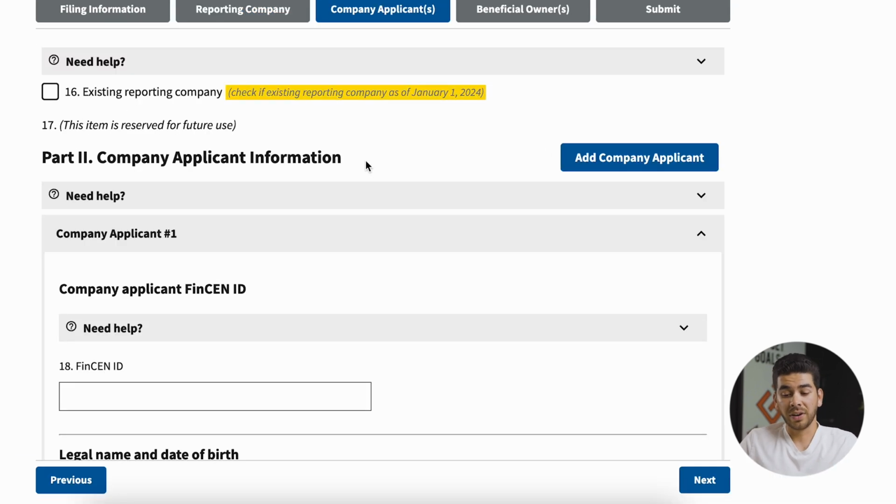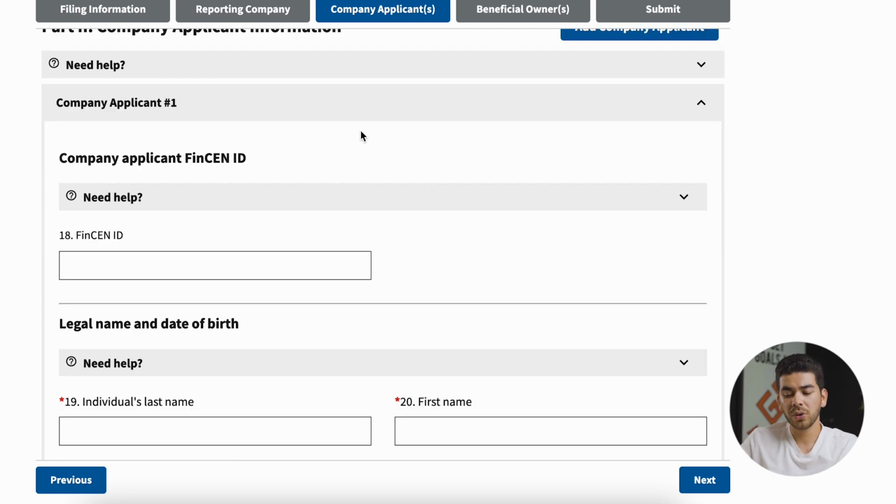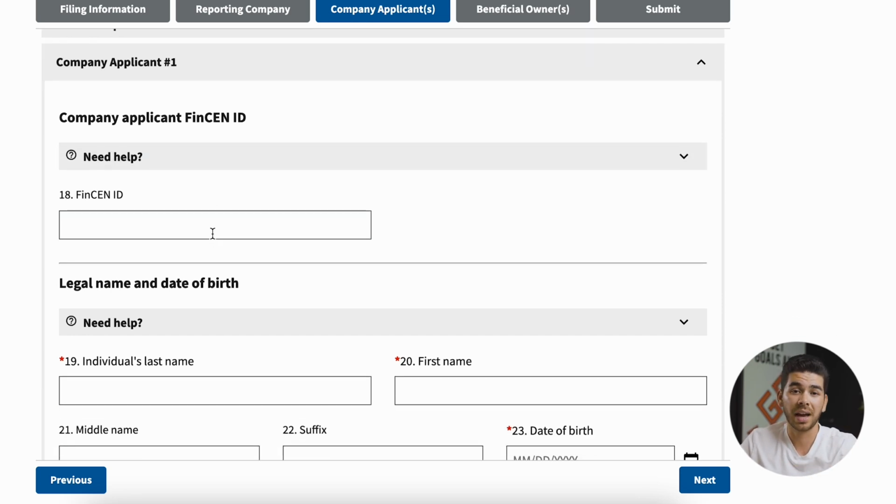Question 16, this is very important here. It says existing reporting companies. Do not check this box if your company was registered on or after January 1st, 2024. As you scroll down here, you'll see that there's a company applicant FinCEN ID. This is if you already previously have one. I don't right now, so I'm just going to continue. But if you did have it, you can put it in here.